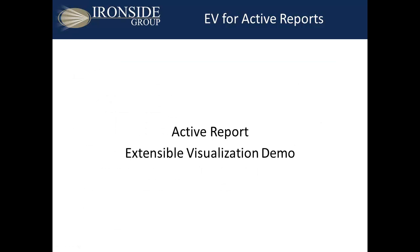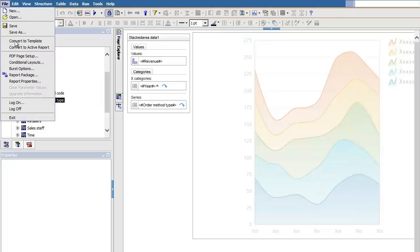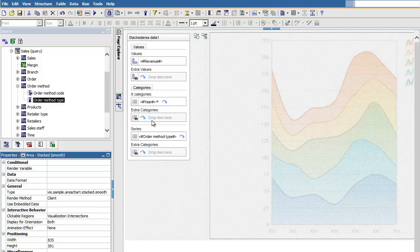So let's take a look at creating a basic active report. So the first thing we're going to do is convert this report to an active report. We'll see the active report controls are enabled. The next thing we're going to do is change our render method from server to client side. And when I do that, you can see I have a few extra drop zones here.